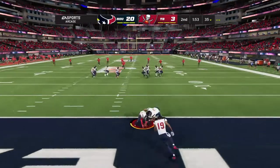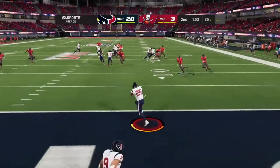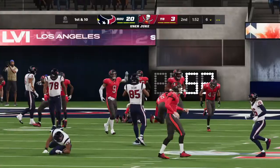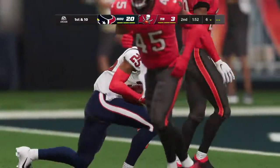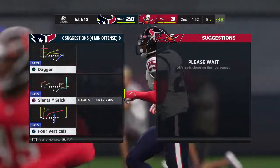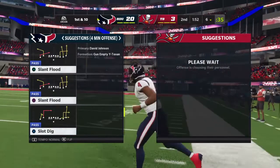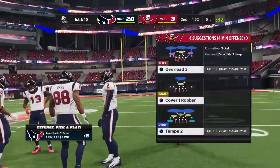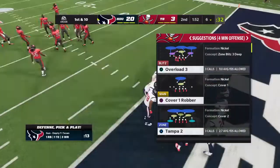Looking up into the roof, and he muffs it. It's loose. And they will be backed up deep. Trouble here as they're going to start this drive at the 6. Anytime you field the kickoff inside your own end zone, you've got to be decisive about whether you're bringing it out or not. Sometimes that indecision can really cost you. That may have been what happened on that play.